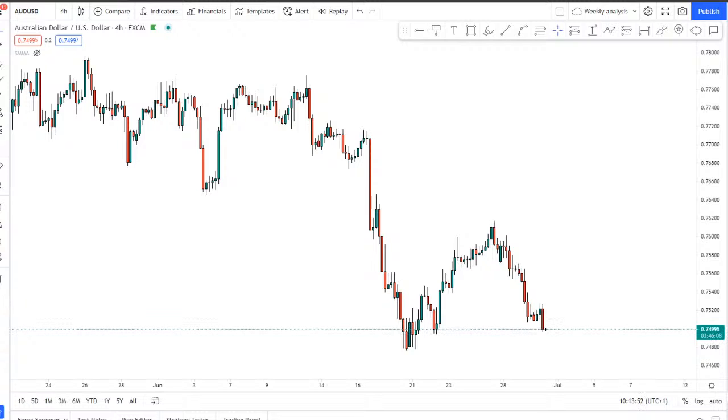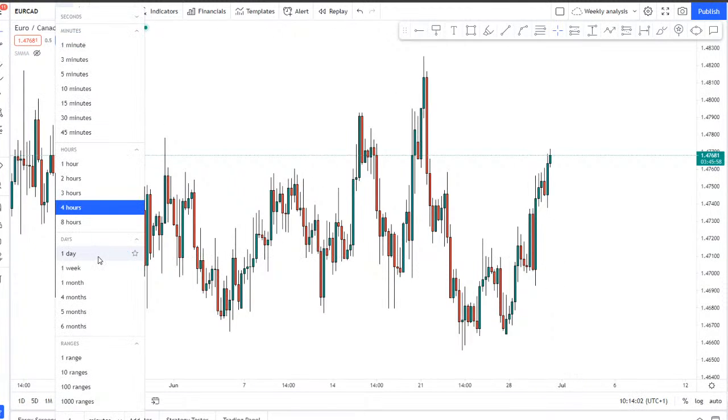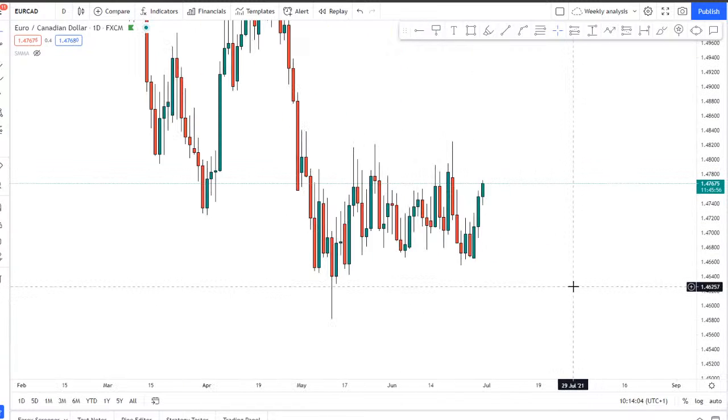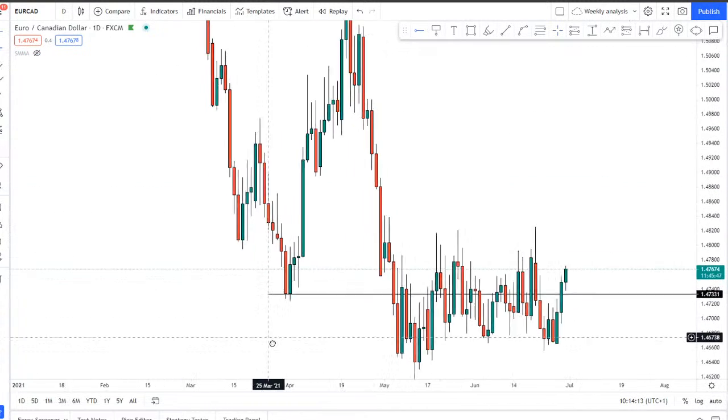Okay, I'll start with EuroCAD. So yeah, EuroCAD took a loss with this one. I was looking for a move to the downside. However, as you can see, the market is still quite bullish here. I was looking for a move to the downside yesterday with EuroCAD, since we did have this area of interest that I was looking at, this big area of big support.